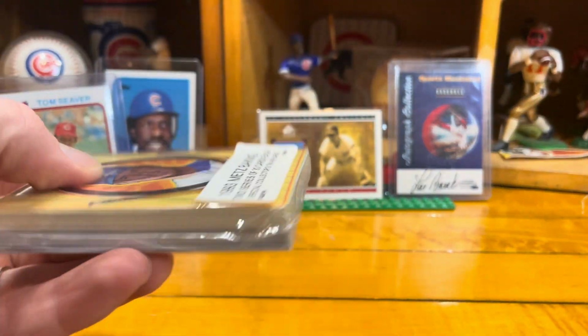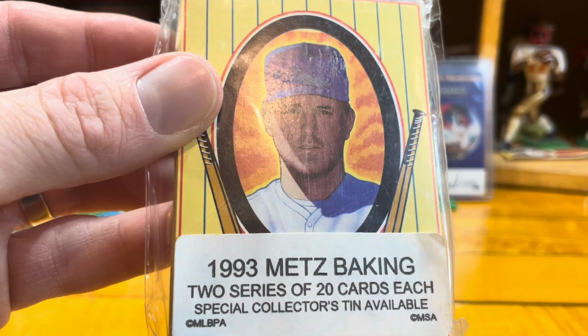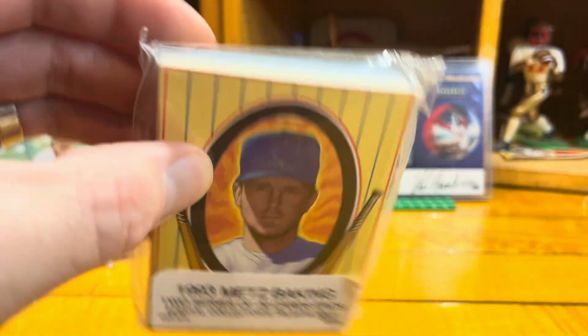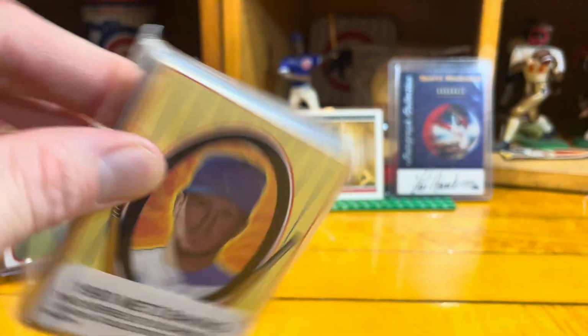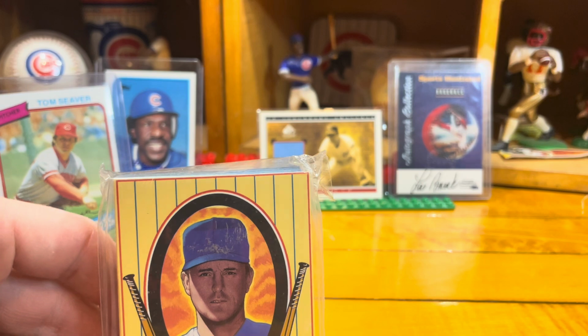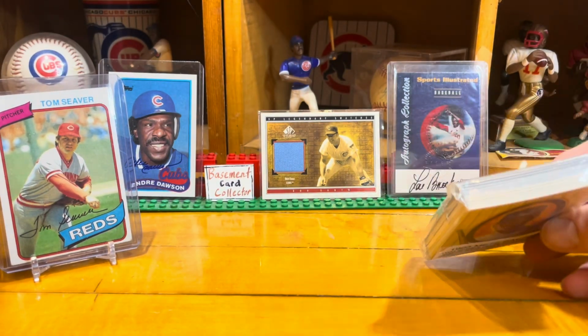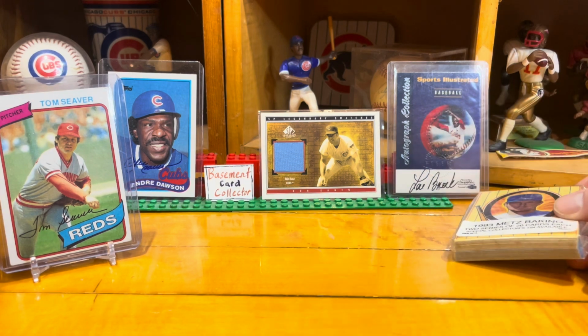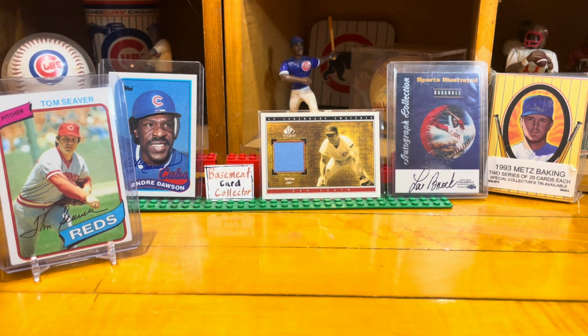I found this really cool Mets baking set, and it's Mets with a Z, you can see. So here on top is the Nolan, and this was in the dollar box, and it actually has two colors, like this tan, and one part of it is blue. So that was pretty cool for $1. I do love those little box sets and just odd sets like this, so I was pumped to get that. Let's see if we can squeeze that back there.